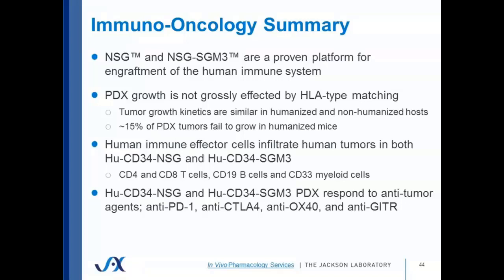Human immune effector cells infiltrate human tumors in both humanized CD34 NSG and humanized CD34 SGM3. This is evident in CD4 and CD8 T cells, CD19 B cells, and CD33 myeloid cells. And finally, CD34 humanized NSG and NSG-SGM3 that are co-engrafted with PDX tumors have been shown to respond to multiple anti-tumor agents.